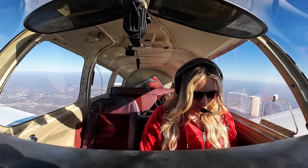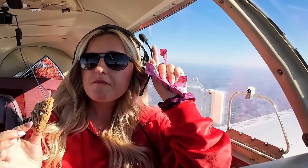Hot chocolate and a breakfast bar. A meal fit for a queen. I like it. That's actually really good.